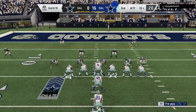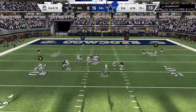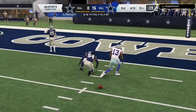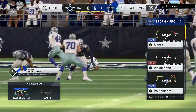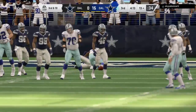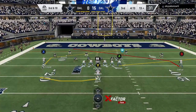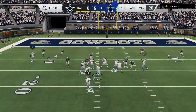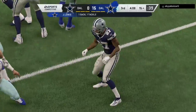So after the incompletion on first, now 2nd and 10. To throw is Prescott. And that one got tipped, kind of threw everything off. It brings up 3rd. And now offensively it's 3rd and 10, and I'm just thinking to myself, actors always say, what's my motivation before a big scene? Right now the play caller's thinking, what have I done before that's worked well that I can go to right now? Yeah, because they were pretty under a heavy rush, and down he goes.